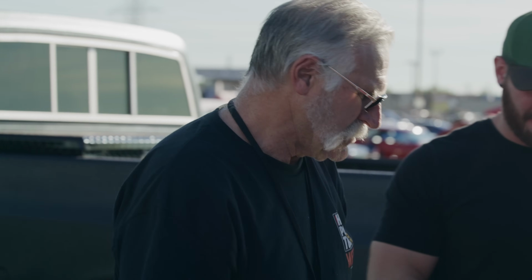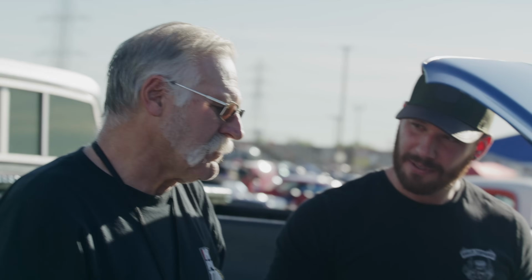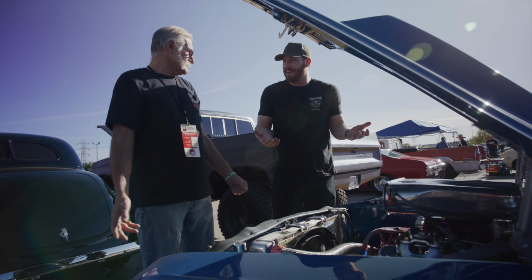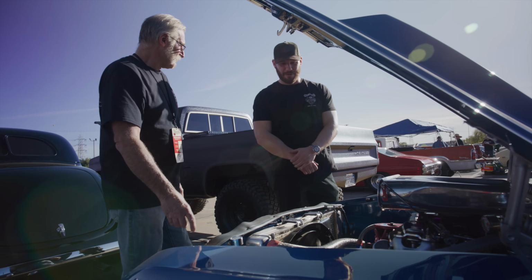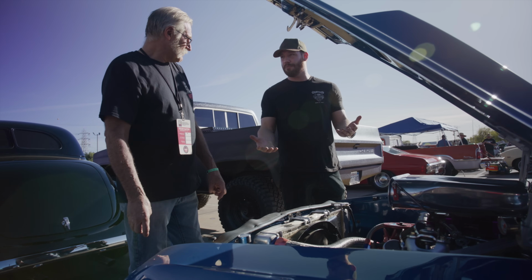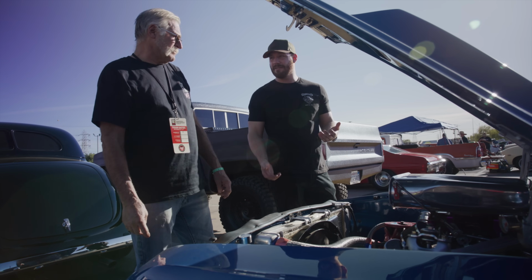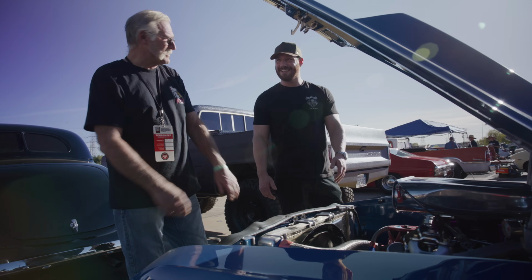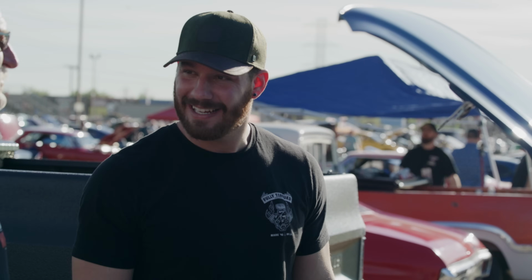How much horsepower are you running out of this car? It's probably around 510 on the motor. That's plenty of power to have fun. That's all I need. Yeah, and then when you do a NOS shot, how much are you putting out there? About 100 to 300. Oh wow, so you can go all the way up to 800 in this. Depending on how happy I want to get. Oh, that's pretty happy. It is. Yeah, a 300 shot, it'll get your attention.